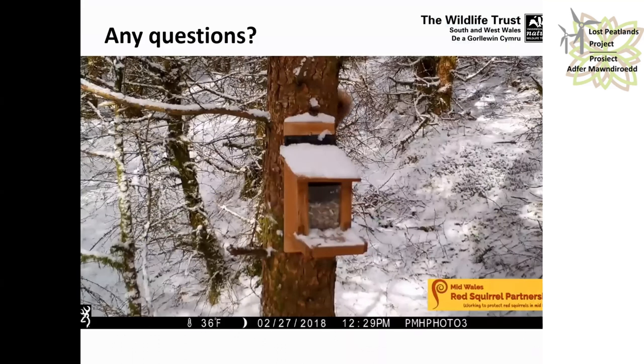That's a brilliant little tail popping behind that tree there. Yeah, it's a real Christmas shot, isn't it? It's slightly mistimed, but oh well.